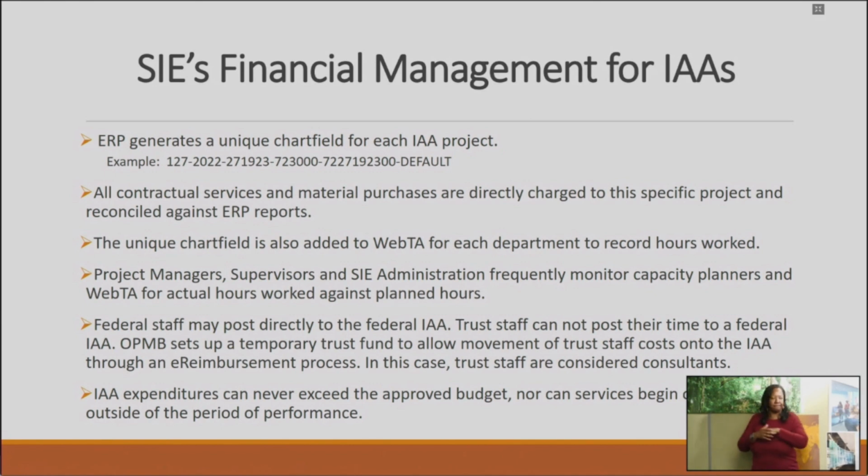IAA expenditures can never exceed an approved budget, nor can service begin or continue outside of the period of performance.